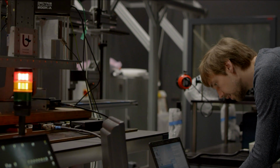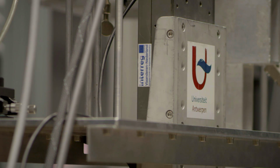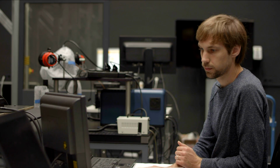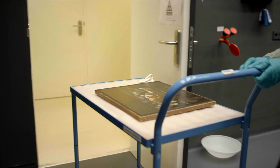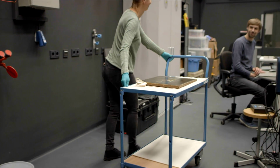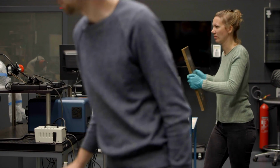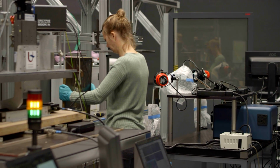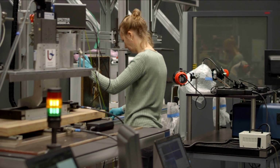I am Frederik Vermeer, and I'm a postdoc researcher connected both at the University of Antwerp as well as the Royal Institute for Cultural Heritage in Belgium. And I'm a chemist by education, and in my PhD research I developed an instrument which allows us to investigate the surface of paintings. The technique that we are using is called macroscopic X-ray powder diffraction.